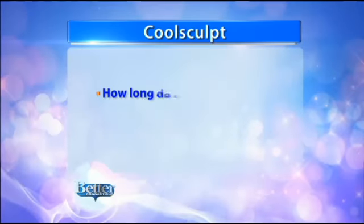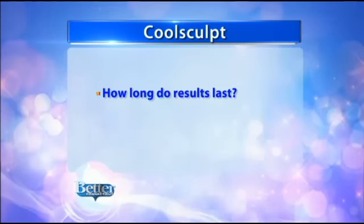Okay. And how would it compare to liposuction? Liposuction is a surgical procedure with downtime, and it's invasive. You've got a lot of healing to do afterwards, and you're under anesthesia. You're wide awake for this procedure, and it takes an hour in the office with no downtime. You can go back to work.